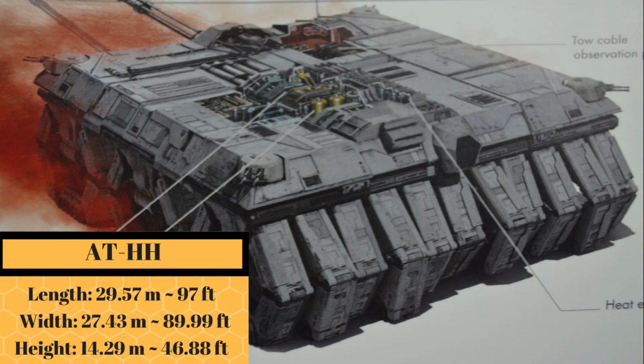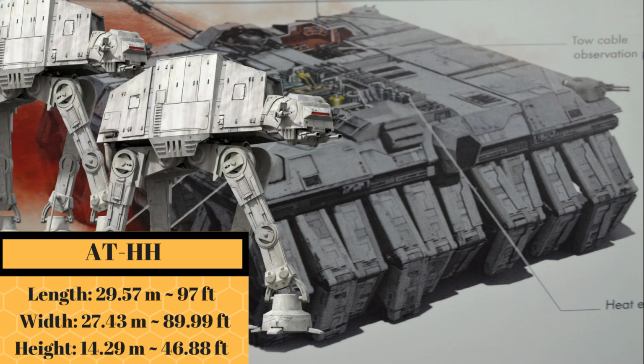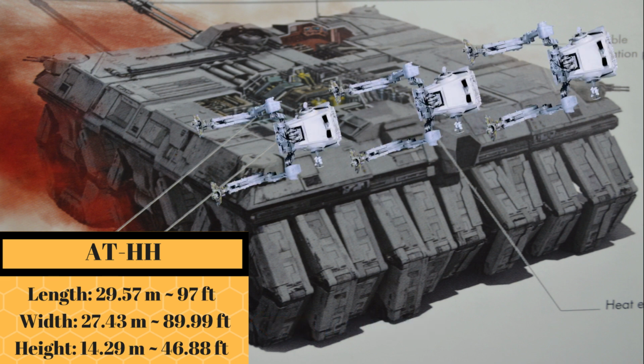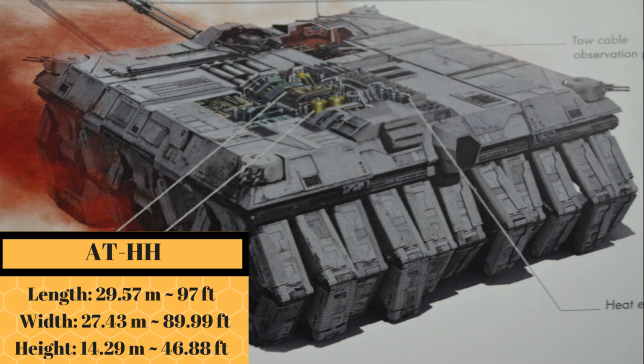The cost was unknown, but at 29.57 meters, or 97 feet long, it was the same length as 1.5 AT-ATs, and at a width of 27.43 meters, or 89.99 feet, it was 3 AT-STs across, and with a height of 14.29 meters, or 46.88 feet, it was as tall as 5 Wampas.